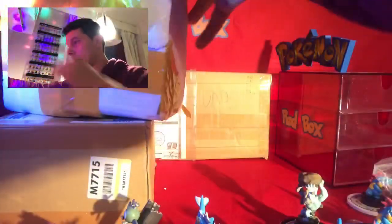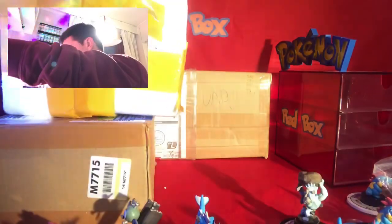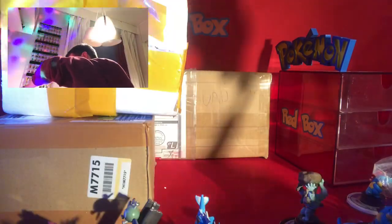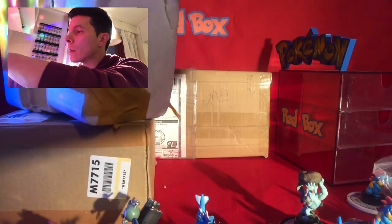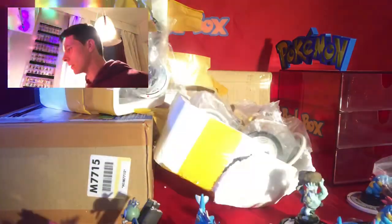Here we go. Finally, we have our last box of Pokémon trading figure game. Yeah, sorry it took a while, but this package comes in a way that is really challenging to open. Oh, goodies, and I see plenty of new ones here.